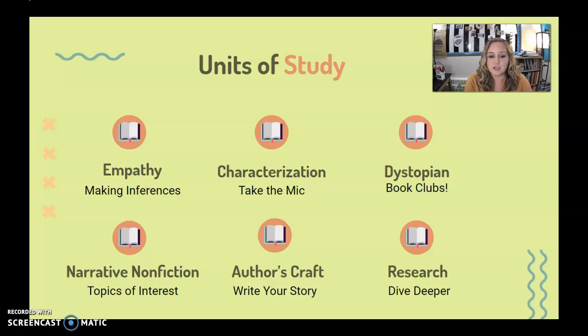So that's empathy. We have a unit next called characterization, and this unit's really exciting because students basically look at a mentor text. We have a mentor text called Take the Mic, and it's a collection of short stories about young people and about diverse voices. So in this unit, students will be looking at how characters are developed and how they use their voice in each of those stories.